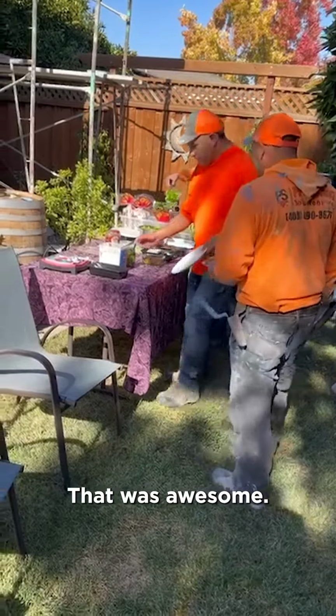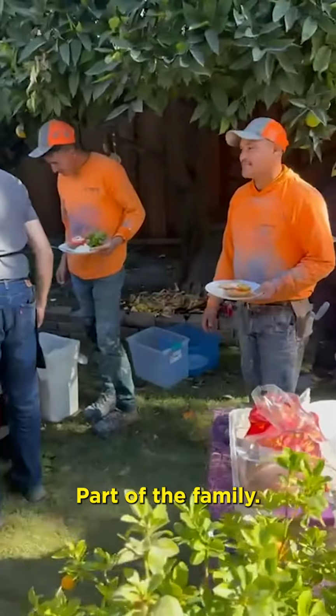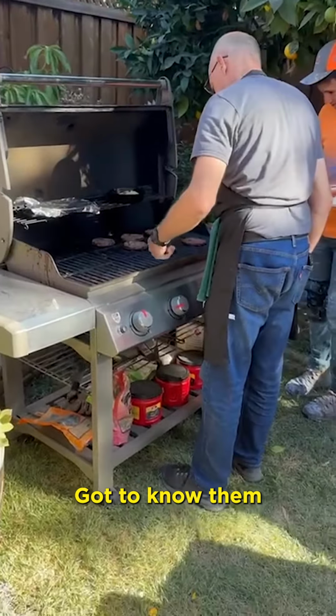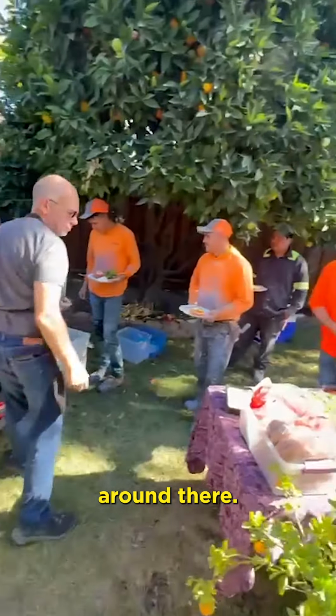Awesome. Also, I want to recognize that you did a barbecue for the team. I did. That was awesome. We're super happy. Well, they became part of the household, part of the family. We got used to having the scaffolding around and the team around. Got to know them all by name. And certainly enjoyed having them around.